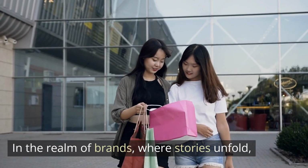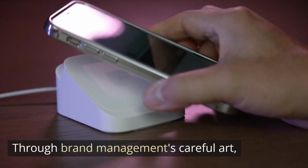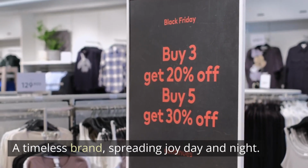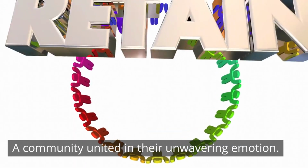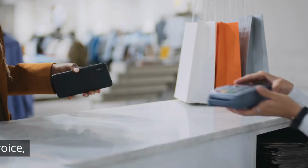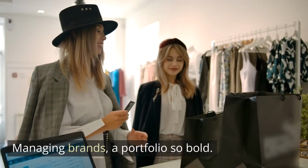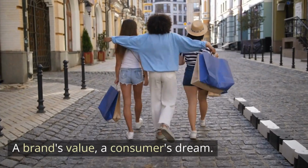Poem. In the realm of brands, where stories unfold, where emotions are stirred, and memories hold. Through brand management's careful art, we shape perceptions, creating a brand's heart. Stories of Coca-Cola, a symbol of delight. A timeless brand, spreading joy day and night. Apple's brand loyalty, an unwavering devotion. A community united in their unwavering emotion. Brand positioning, a niche to find. A unique space in consumers' mind. Identity crafted with colors and voice. Creating recognition, giving brands a choice. Architecture, a structure to behold. Managing brands, a portfolio so bold. Equity built on trust and esteem. A brand's value, a consumer's dream.